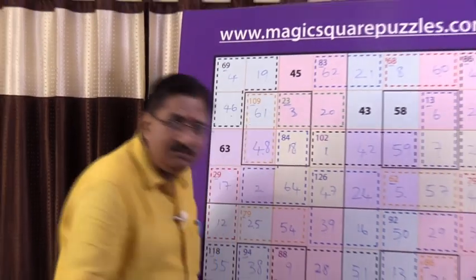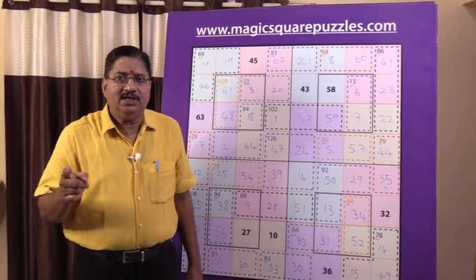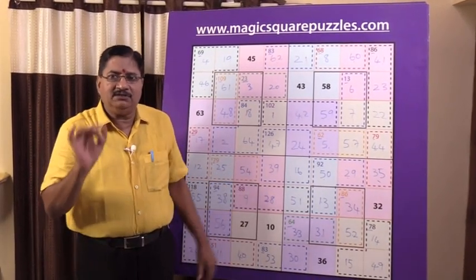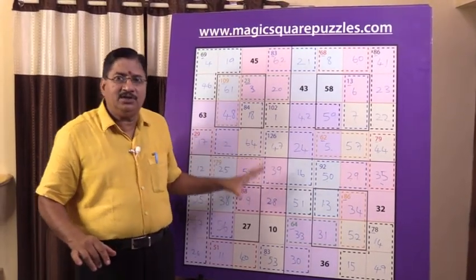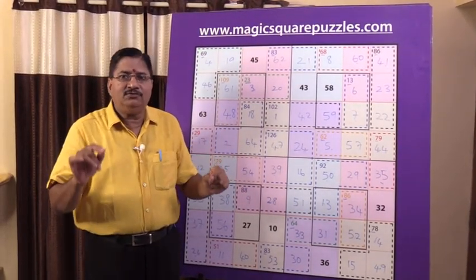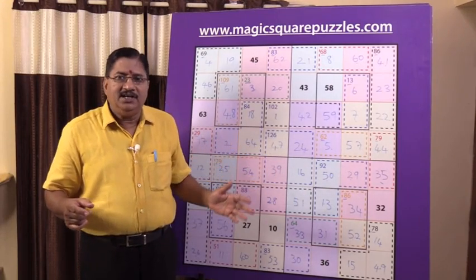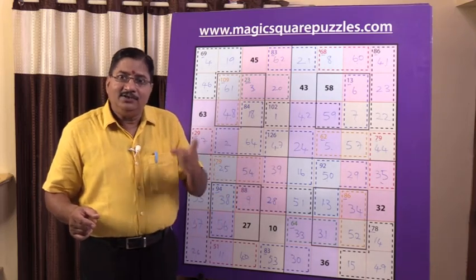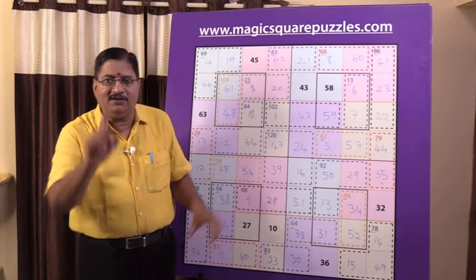Okay. These magic square puzzles involve both arithmetic and logic. Sudoku, we all know that Sudoku involves logic, but these magic square puzzles involve both arithmetic and logic. And to solve even one magic square puzzle, you have to solve hundreds of calculations in your mind, and there's also logic involved in it. So therefore, it sharpens your brain, and all the fear that you have for mathematics will vanish even if you solve one magic square puzzle.